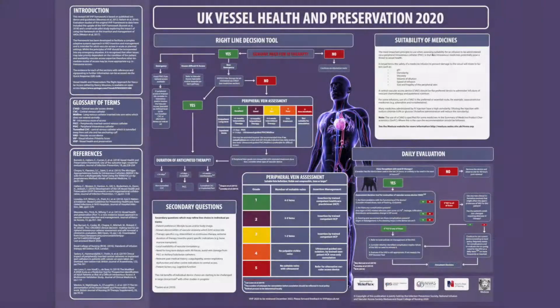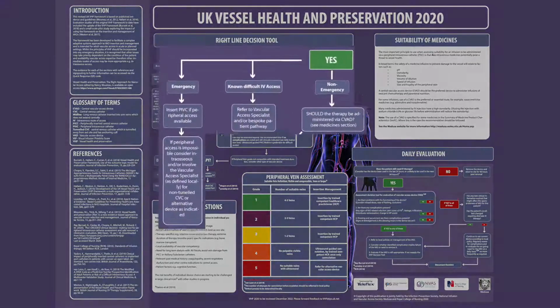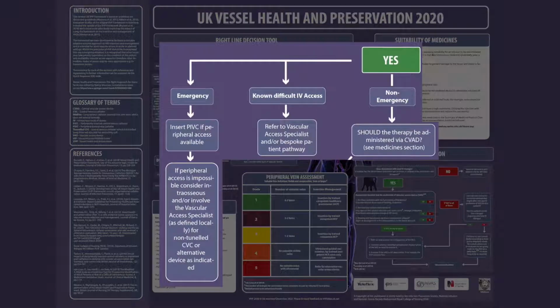Once we have confirmed that an IV route is indeed appropriate, we move into the right line decision tool. Here we find an initial division into whether the patient has an emergency or non-emergency need for IV access. In a genuine emergency, the priority is to achieve vascular access by the quickest and most reliable means available. This will usually result in a peripheral IV cannula being sited. Should it be impossible to achieve peripheral IV access in a timely manner, then other alternatives are described.